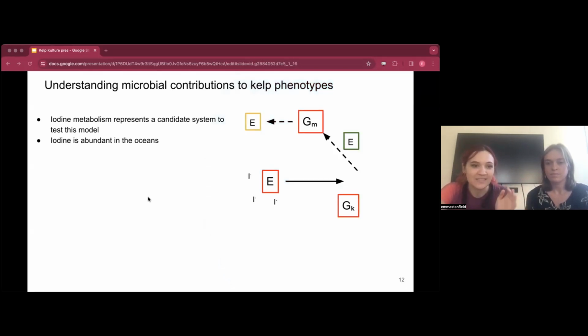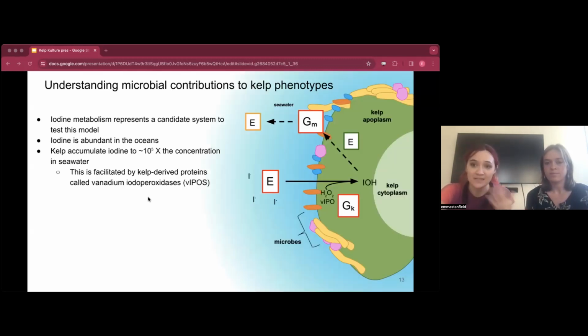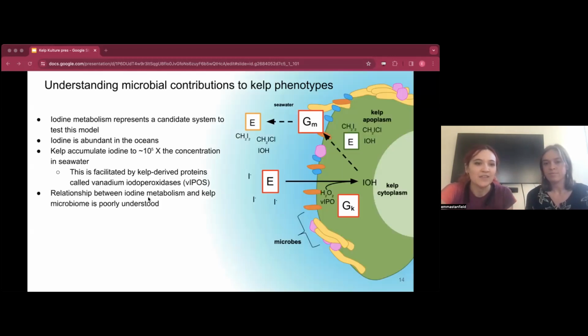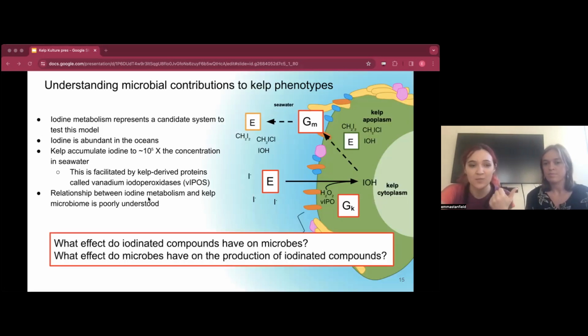The data that support this kind of start with the fact that iodine is abundant in the ocean. And we know actually that it's taken up to huge concentrations in kelp, and this is facilitated by kelp-derived proteins. So that's our genotype of kelp. The actual relationship between iodine metabolism and the microbiome is really poorly understood, though. So we know that these iodinated compounds are coming off of the kelp microbe whole organism, but we don't know yet what are the effects of the iodinated compounds on microbes, or whether or not microbes affect the production of these iodinated compounds.